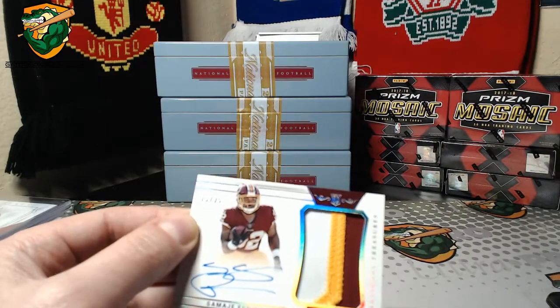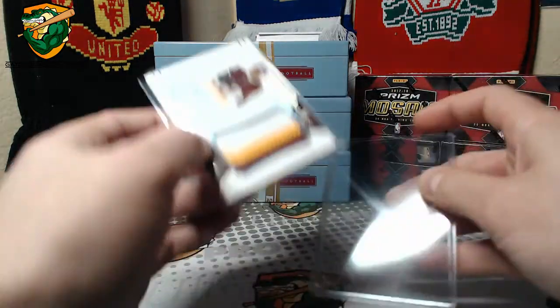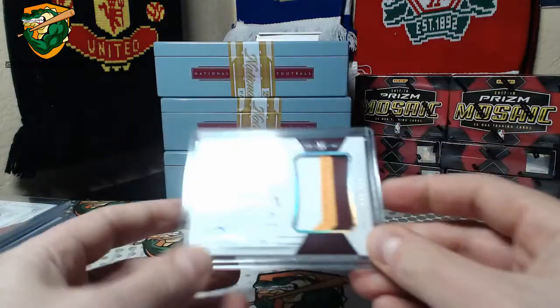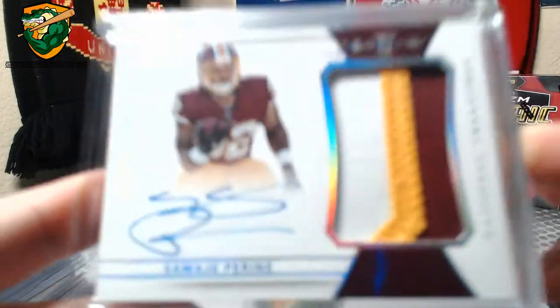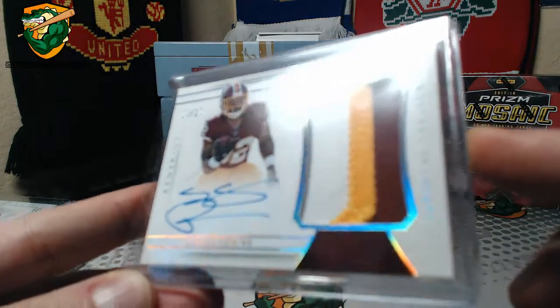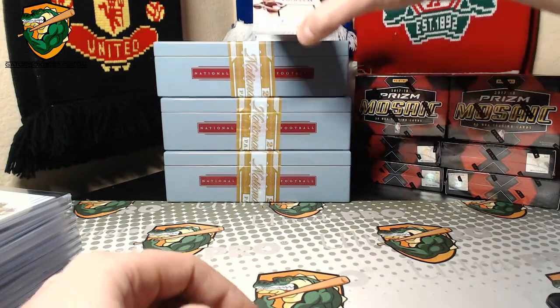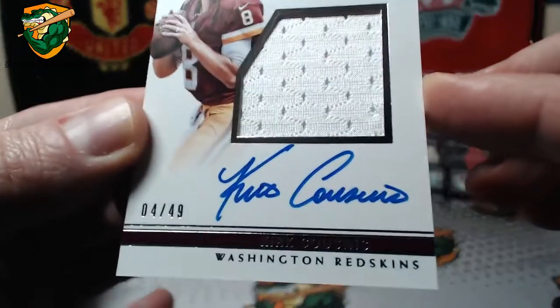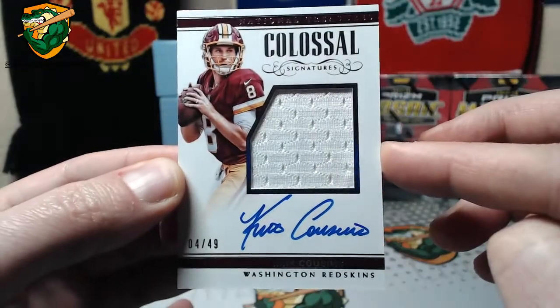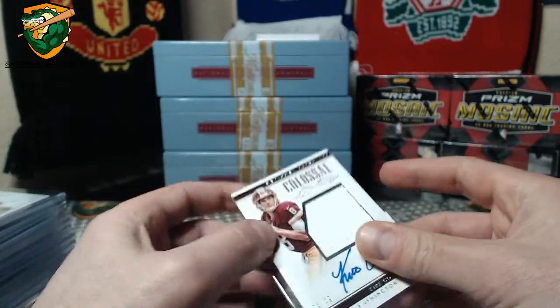But we're not done. Oh no. Oh no. You want to focus? There we go. Damn, that's nasty. Another Redskin. Captain Kirk Cousins. Colossal Signature is 4 of 49. The man of the hour. Setting records. Money-wise, that is. No other records.